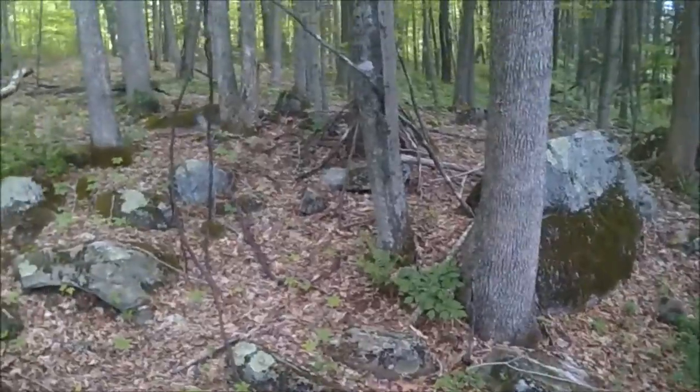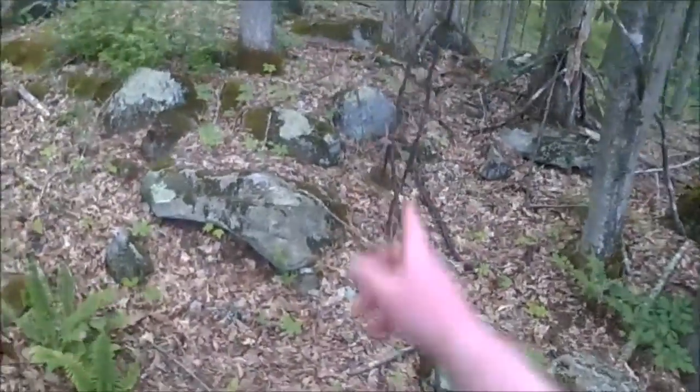Anyways, we're gonna cut over this way, give you a little see where I'm at. Over there is our deer stand.